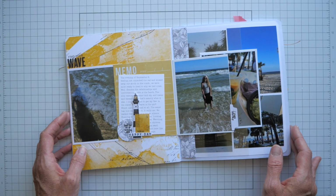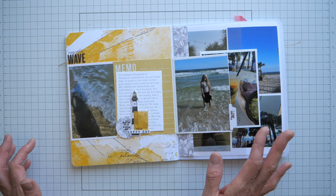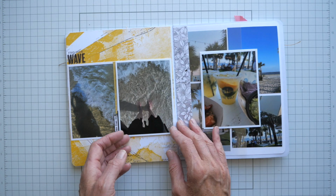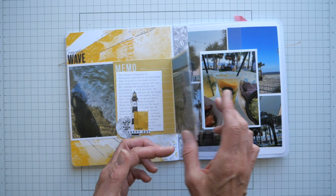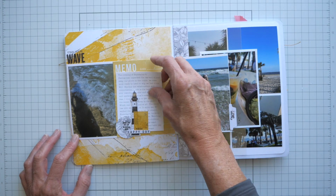So then the book continues with this page. It's supposed to go like this when you open it up. The page just sort of naturally flaps open. This is a great way to get 3 photos on here. These are about 4 by 5 inch photos. And then I tucked in here this journaling piece.